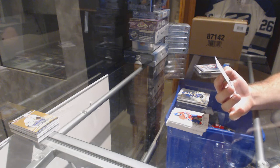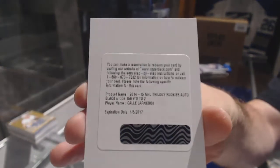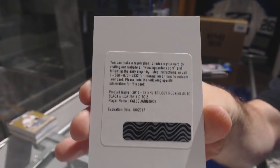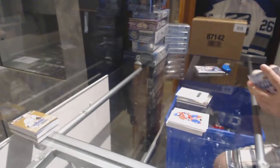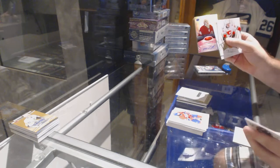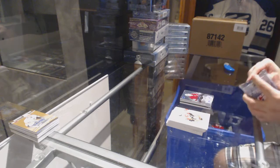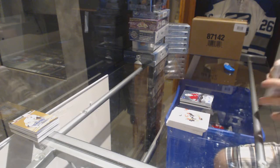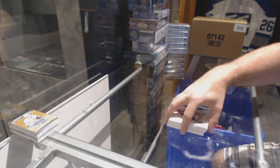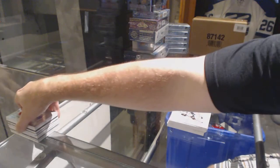A rookie auto black numbered to 2, Kalle Jarnkrok. Can someone double check the team on that one? Kalle Jarnkrok. I'm pretty sure that's Nashville. /225 rookie auto for the Coyotes, Mark Visentin. It is Nashville. Woo. And /224 for the Carolina Hurricanes, Cam Ward. It's numbered to 2. It's a redemption.